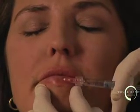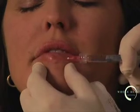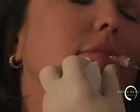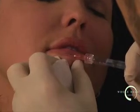Perfect. Now we're going to balance the lower lip, and I'm going to start with the central part of the lower lip, adding just a little bit of volume here to the central portion. Nothing too much, and then I'm going to just hold a little gentle pressure here. Now we're going to feather out to the side a little bit on each side. There we go. That's perfect.